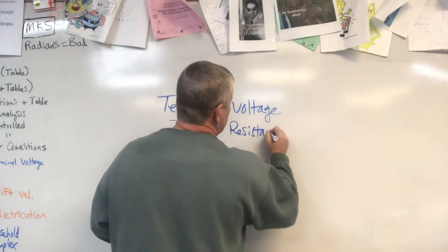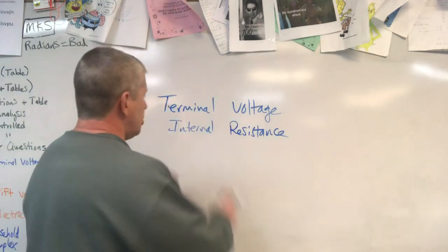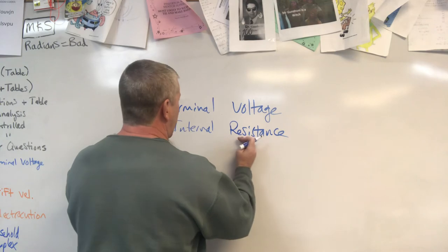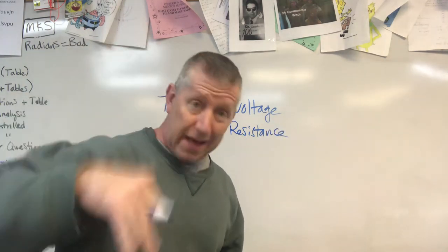So I guess I shouldn't say they're exactly the same thing. They're referring to the same thing, not exactly the same thing. The internal resistance of a battery is what causes terminal voltage. In other words, some of the battery's own voltage is used on itself.